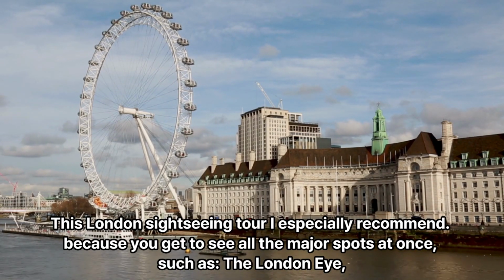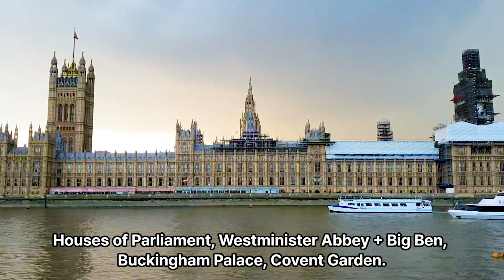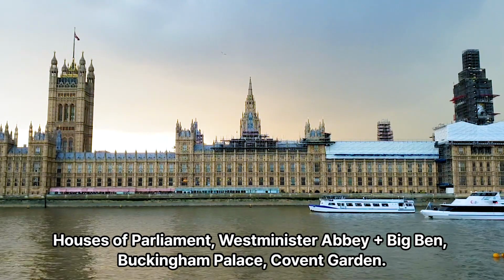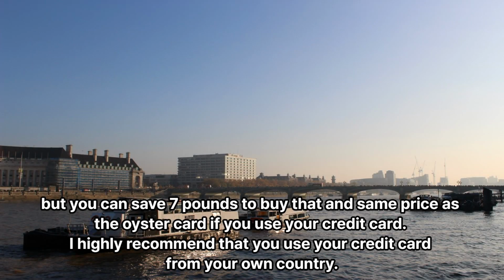Because you get to see all the major spots at once, such as the London Eye, Houses of Parliament, Westminster Abbey, Big Ben, Buckingham Palace, Covent Garden. My favourite is this River Thames boat bus. You can buy and use the Oyster card, that is the London travel card. But you can save £7 if you use your credit card, at the same price as the Oyster card. I highly recommend that you use your credit card from your own country.